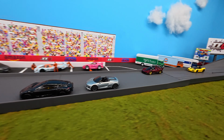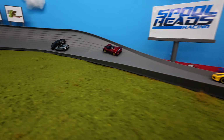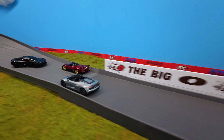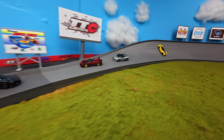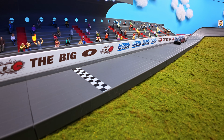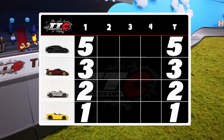We have another Koenigsegg, the Gamera, out in front. The Audi R8 trying to make an epic pass on the inside. The Jesko tries to shut him down, spins around, and it allows the Zonda R to make a pass on the outside. Again, that Zonda R we usually don't see moving this fast, but that thing is absolutely cruising out there, and it's a Ferrari across the finish line for 4th place, and only one single lonely point.